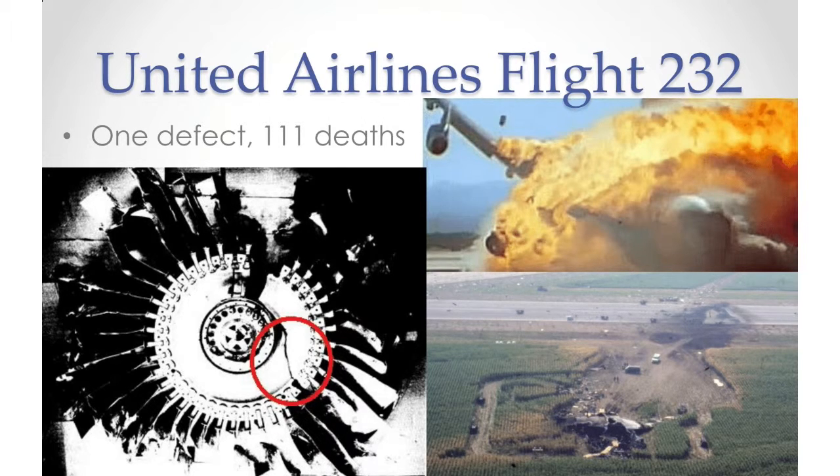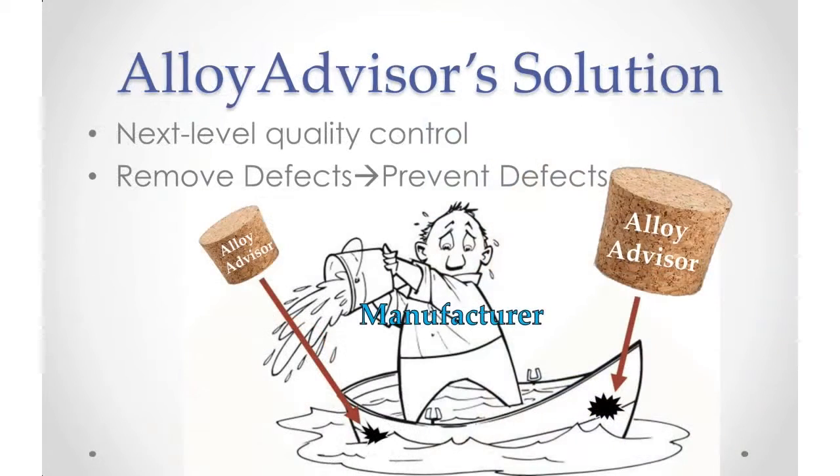As a result, AlloyAdvisor has developed a solution that is of next level quality control. Nothing like this has ever existed before. We propose, instead of struggling with removing defects as they appear, eliminating or preventing them from reaching production in the first place, so eliminating them from the production line.